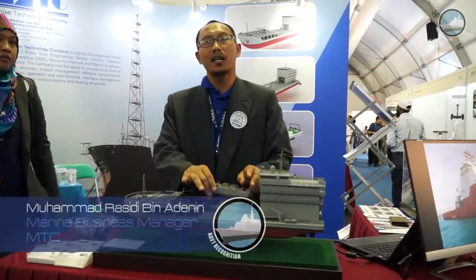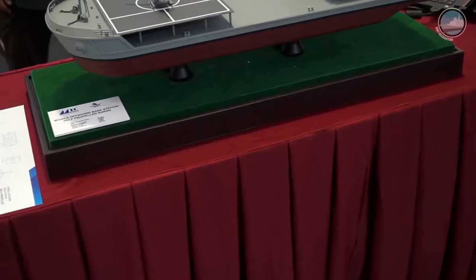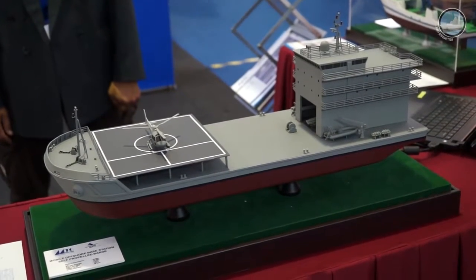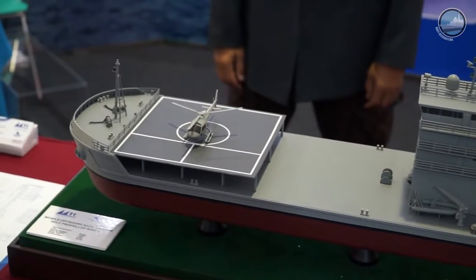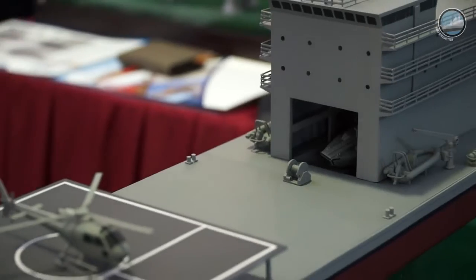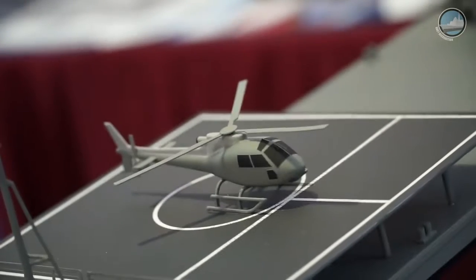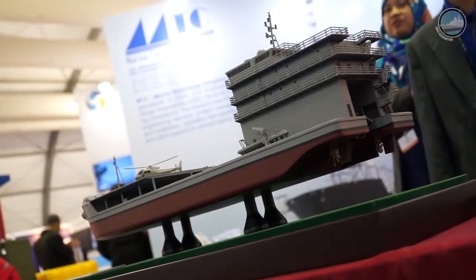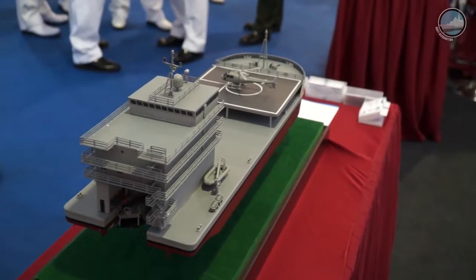This project is a proposal for our Royal Malaysian Navy as a sea basing for an offshore sea base. This is a self-propelled sea base that can accommodate about 40 people on board. It can also accommodate small craft from the stern area, and also has a landing pad for helicopter landing. We designed it for the Sabah water area that requires sea-based operation for our military purpose.